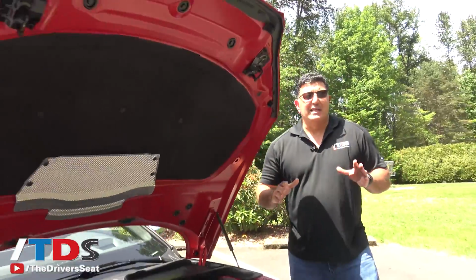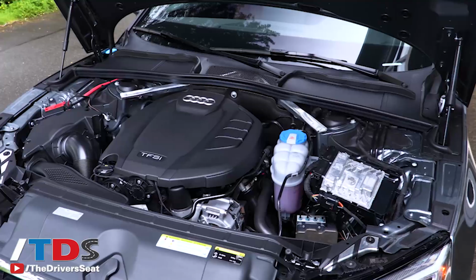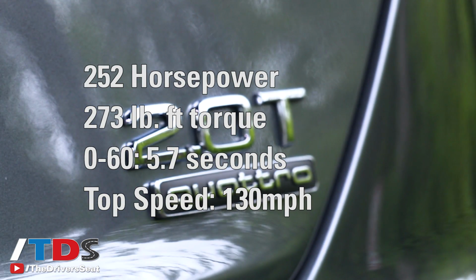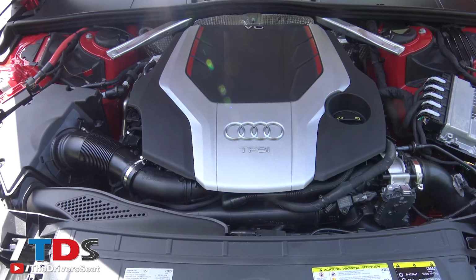The main thing that separates the A5 from the S5 is what's under the hood. The A5, which is the base model, has a 2-liter turbocharged 4-cylinder engine that produces 252 horsepower and 273 pound-feet of torque. 0 to 60, 5.7 seconds. Not bad, but this is the fun one to get.